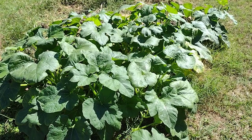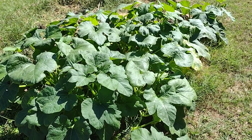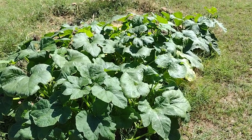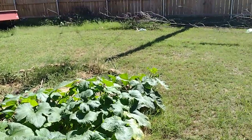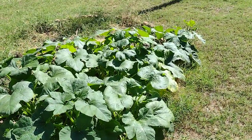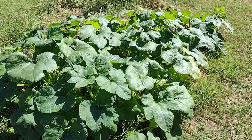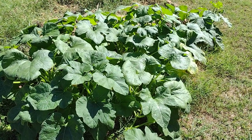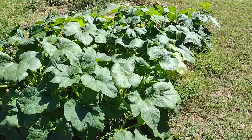The plant looks really healthy. And this is where I intended to have the pumpkins growing this year, back in this wild pumpkin area. I was just going to let it grow out here as far as it would go. And so it's looking pretty good. I'll let you know if I actually get some pumpkins off of this. Hey, as long as I can get some by Thanksgiving, I'll be good.